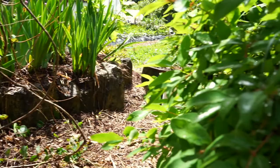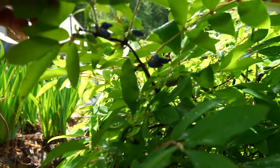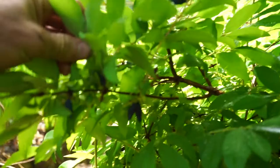Ginger, and to my surprise, nice ripe honeyberries. Haskap berries. Yeah, sometimes they sneak up on you, berries. I didn't realize they were ripe already. And the birds love these. They tend to get a lot.